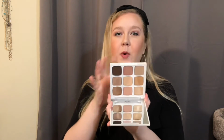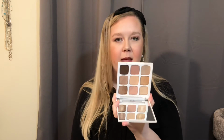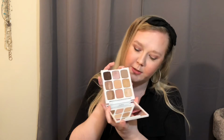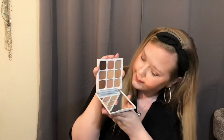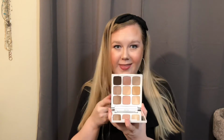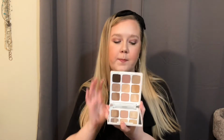But this is more cool toned, the Lil Bloom. So beautiful. I love the variety, the shimmers. Oh man. I do wish they had one matte shade, kind of in between the darker brown and the lighter shades that work in the crease though. But overall, I love this palette.